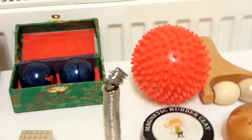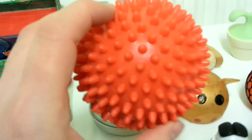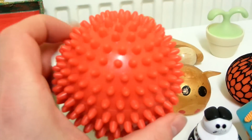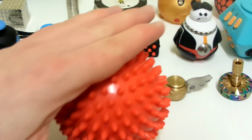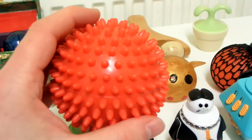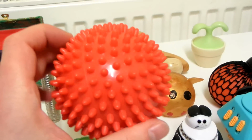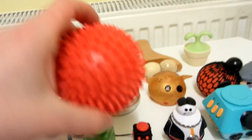Then we've got this spiky massage ball. I think you're meant to put a mat out and roll the sole of your foot on the ball like that. And I think you can also lie on it, so your back is lying against it and you just roll around on it. So I'm not really sure exactly what it's meant to do, but I think it's just meant to be therapeutic or whatever.